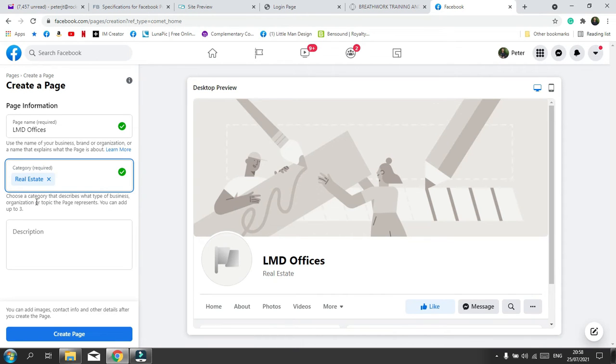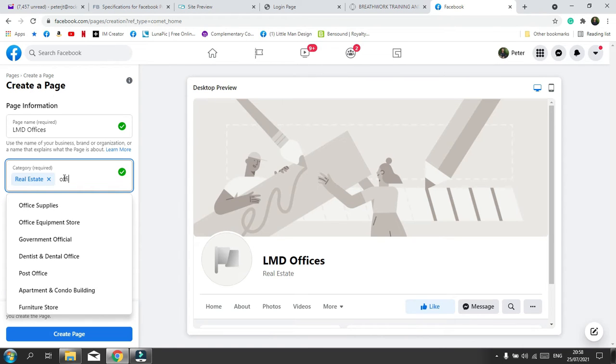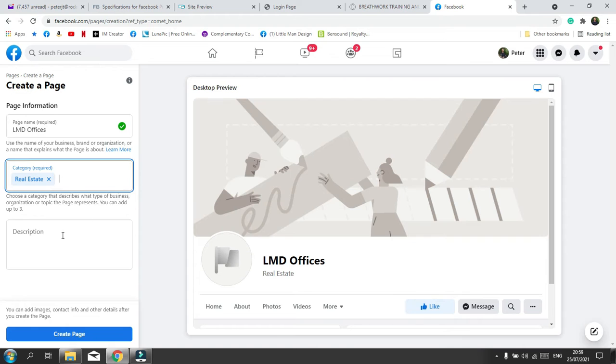But every main British serviced office company are using this just because it's the closest that you can get. You could put some other ones in. You could put offices again. I mean, you know your industry better than me. Whatever you could put here, it will give you some ideas that you need to pick from. And you can have up to three. If you have three, it just gives you more visibility. I'll click away from that. So we've got real estate.